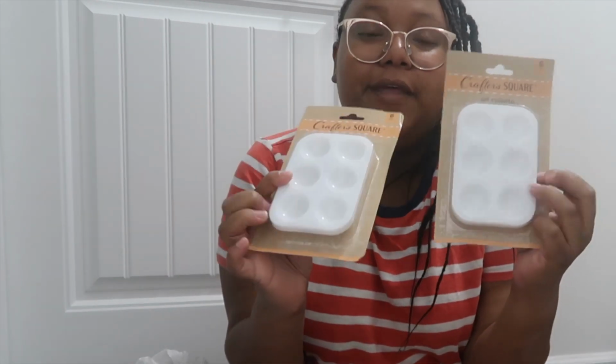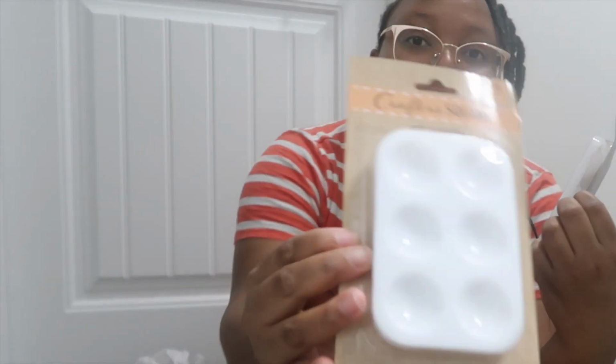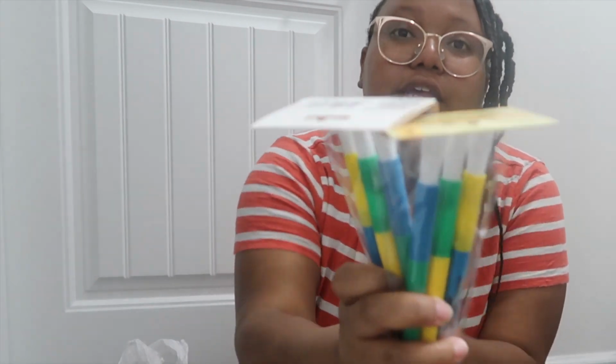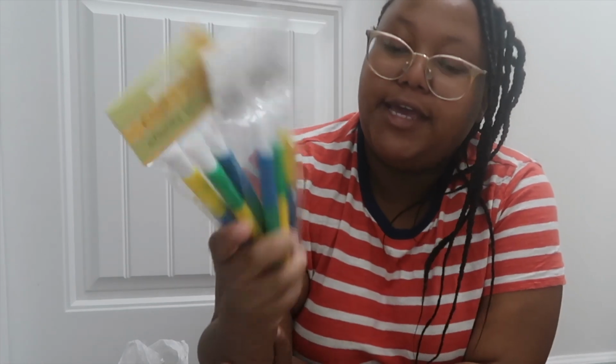The next item that I picked up are these little paint holders, so I can store paint whenever we're doing an arts and crafts that includes paint. And I picked up 2 packs of these little chunky paint brushes. It'll be perfect for their little small hands. So we will be using those soon. I also got him some of the little chunky first pencils.